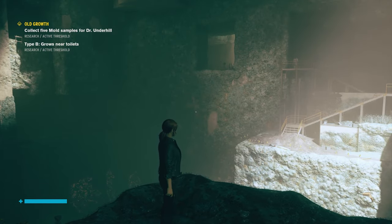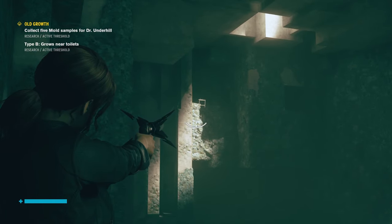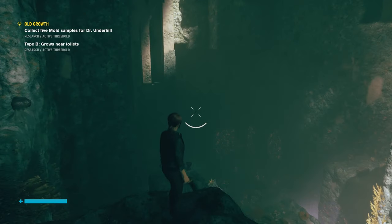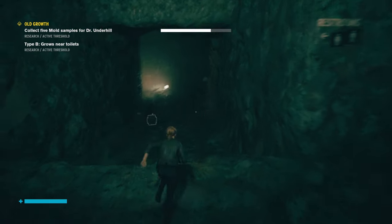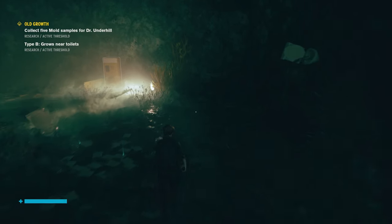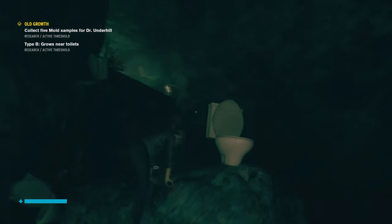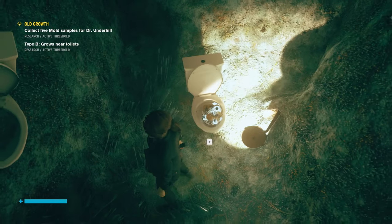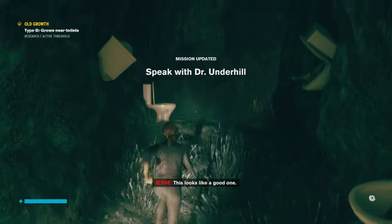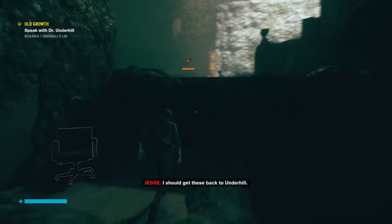All right, let's try to go back to the toilets, I guess. Wait a second. Could there be stuff up there? I don't think there's any way to get there, though. Oh, it's up here, isn't it? Haha. Looks like a good one. That's all 5 samples. I should get these back to Underhill.